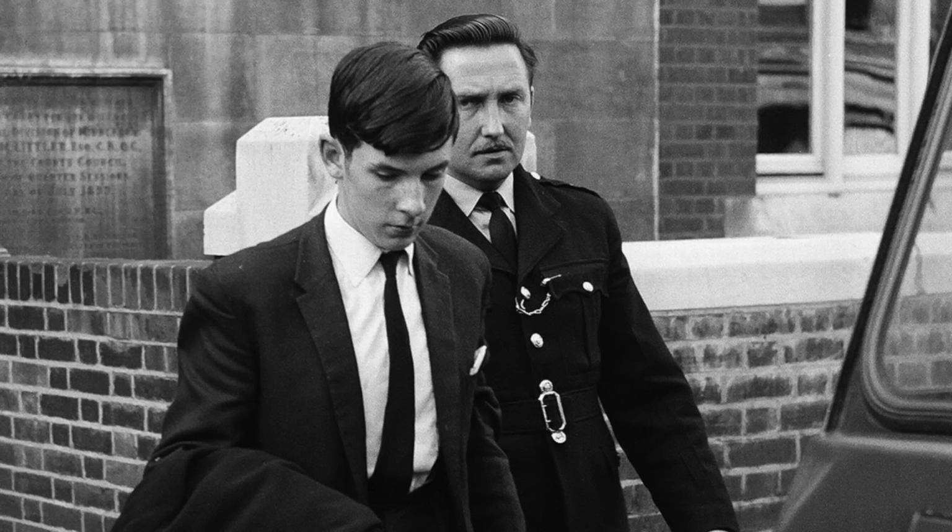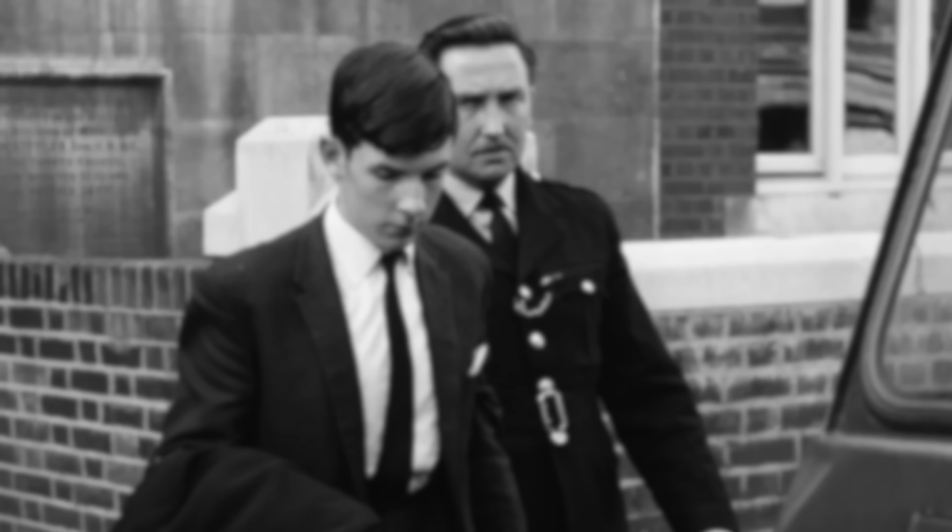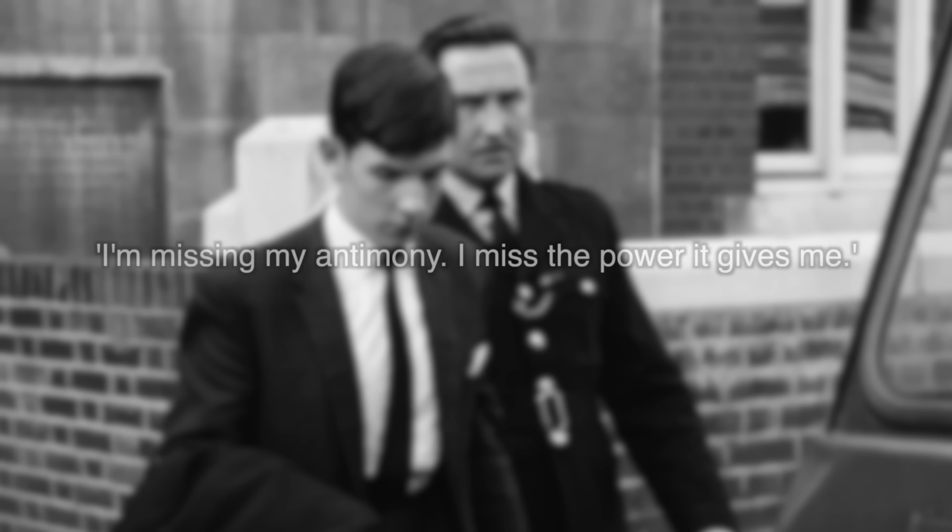The psychiatrist even told the court a specific quote from the assessment. So this is something that Graham said, and it is so eerie. He said, "I'm missing my antimony. I miss the power it gives me." Which tells you a lot about his mental state towards these poisonings, I think. A lot of it is a power thing, possibly relating back to his childhood. Maybe he felt like he didn't have power or control over anything, and this is a way that he has found to have power and control over the people around him.